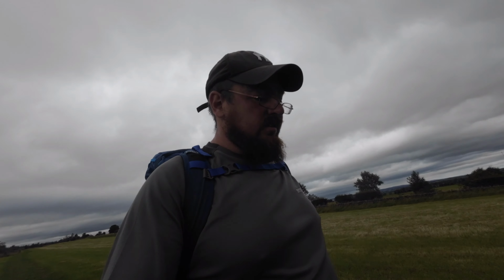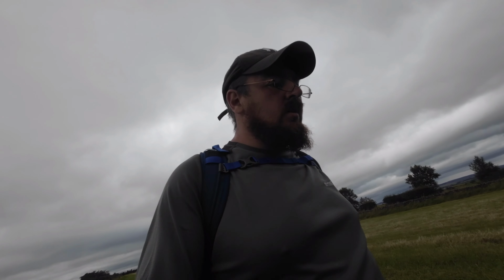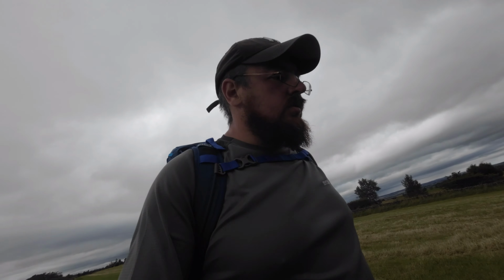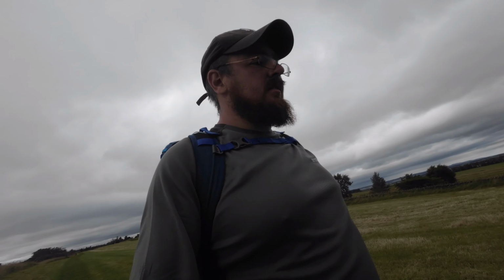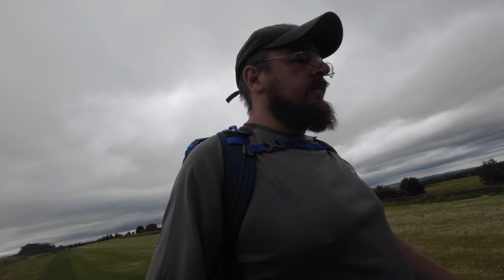You see the end of this field. Just been past another trig point. That's the third of the trip. So hopefully it's downhill now. See what looks like a big city straight ahead of us. So that's got to be Newcastle.